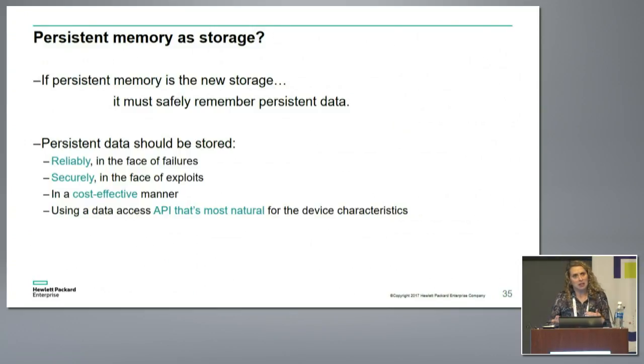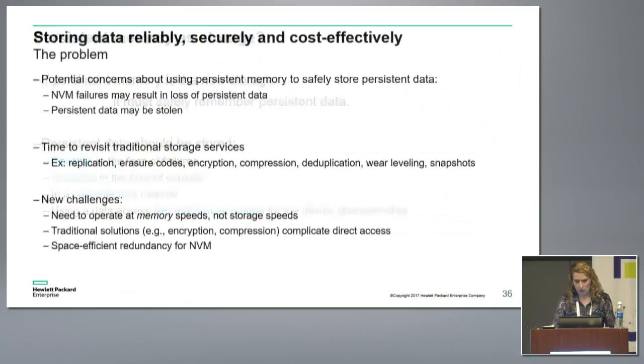So we've spent a lot of time talking about how persistent memory looks like memory and how we can treat it like memory. Because we have the ability to avoid layers of software, we can pass references back and forth. But if persistent memory is going to be the new storage, then it has to actually safely remember persistent data. There may be a little bit more work to be done to make sure that can be true. Persistent data should be stored reliably in the face of failures, securely in the face of various exploits, in a cost-effective manner, as Carolyn was mentioning earlier, and it should use a data access API that makes sense for the underlying device. Let's explore some of these ideas in a bit more detail.